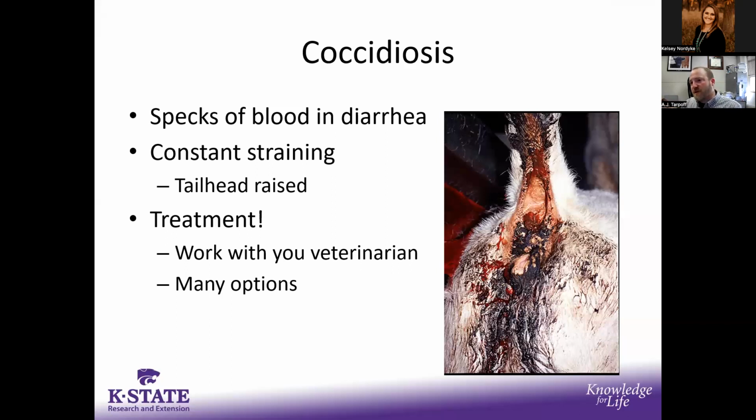It puts some undue stress on that animal, where all of a sudden they may break with some of this coccidiosis. We'll see blood in the manure, and many times it's just little specks that are in the manure, but they will be straining. So they'll be constantly trying to defecate to pass manure, and you'll see their tailhead will be up, they'll be straining. Whenever you see this, we know exactly what it is. Veterinarians, you call your vet, oh, it's cocci, and we've got a couple different options to treat those individuals or treat an entire pen. Because remember, we may have multiple animals with cocci.